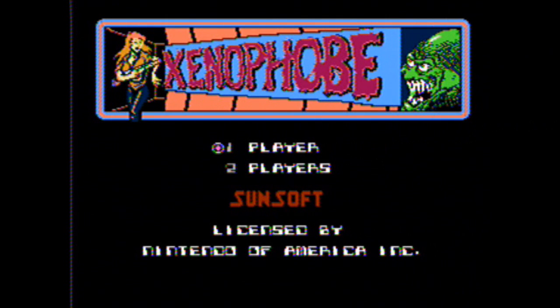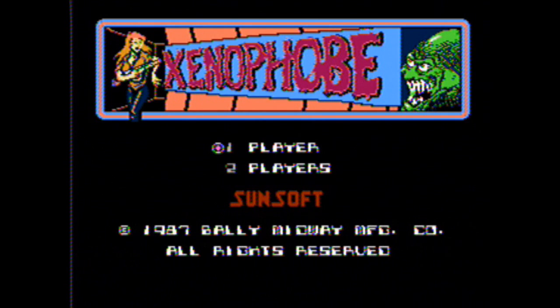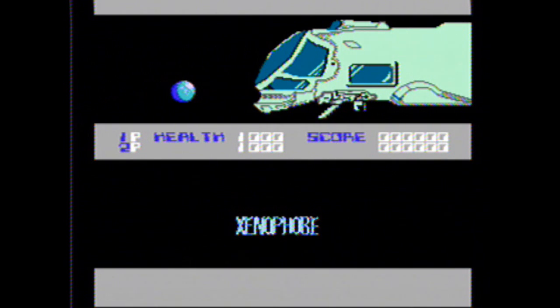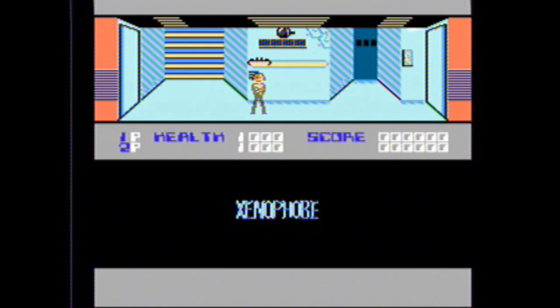Next up we have Xenophobe, and this is a game that I think is clearly better on the Atari 7800. And these things always come with caveats. Here we have 3 selectable playable characters for the NES version of Xenophobe. On the Atari 7800 there is only one, so you don't get to select a character at all. So definitely advantages and drawbacks to each version, and that extends to a lot of the games that I've shown and a lot of the ones that I haven't shown.